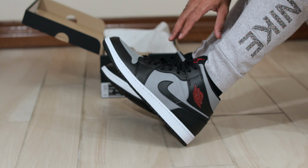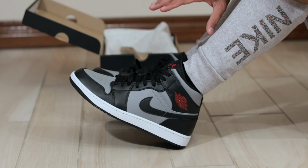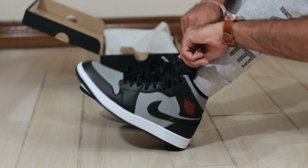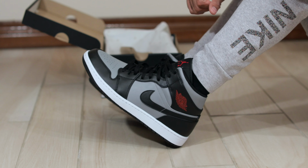First of all, I don't really wear Jordans very often. You'll almost always catch me wearing a Presto for some reason. I just find them more comfortable. They also look great. I think this is a great pair of sneakers.